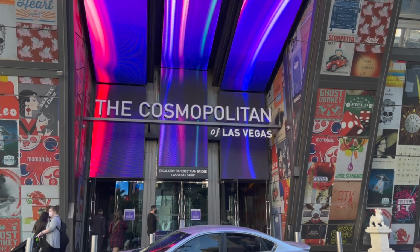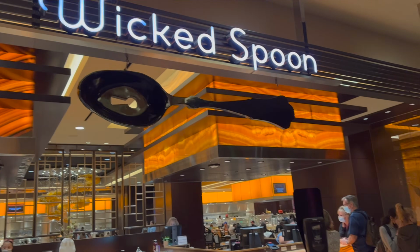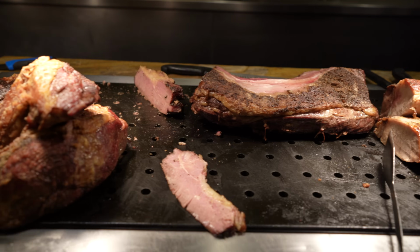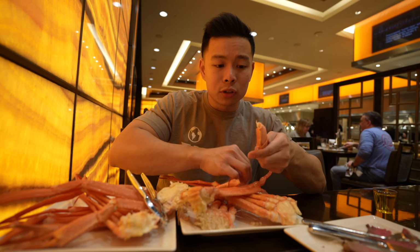So we are back in Vegas at the Cosmopolitan, right outside of the Wicked Spoon Buffet. It is 2022. I haven't been here in a minute. It's one of my favorite buffets here in Las Vegas. So let's see what changes they have and if their food got better in 2022. Let's go check out the Wicked Spoon Buffet.